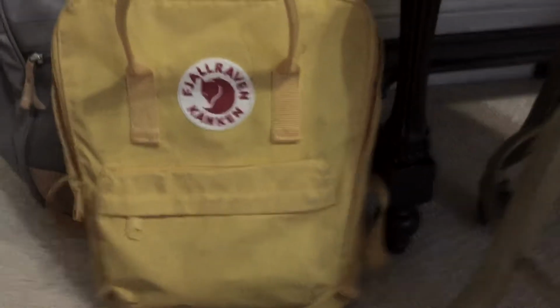Okay. And this is my backpack. And it's yellow. It's so cute and Tumblr aesthetic. So, yeah. That's pretty much it, I guess. That's the stuff I bring to school.